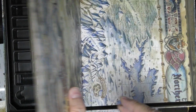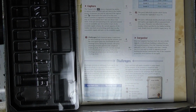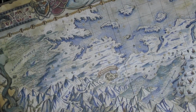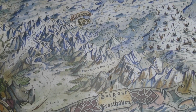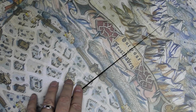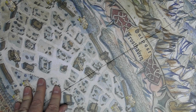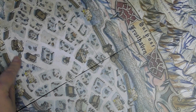Oh, wow. Here's our first big board. Nice. The Northern Coast. So, a nice multifold game board with all of the options. So down here, it's not going to fold the right way. Down here is the outpost of Frosthaven, and then up higher is the map of the overall northern coast. So you can, as a reference to everything.